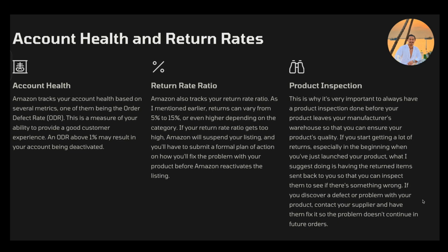But just to briefly go through it, basically Amazon wants you to address the problems with a plan of action, just so that they can have a record that you are aware of the situation. So the next time, let's say you still have a high return rate, Amazon has a record to let you know that, hey, you have not followed through with your promises in the plan of action. So now we have a right to suspend your listing. And Amazon will give you multiple attempts, so you'll be okay. But try to fix the issue before it gets out of hand.